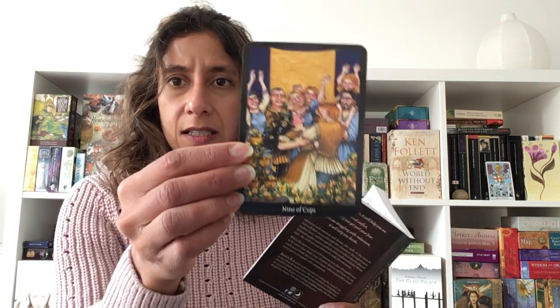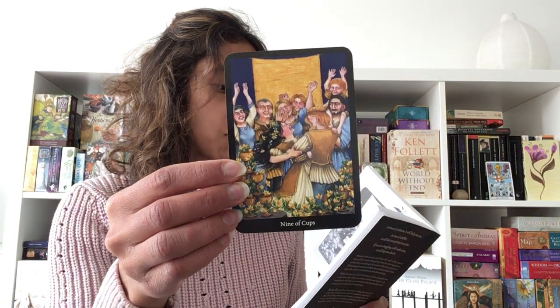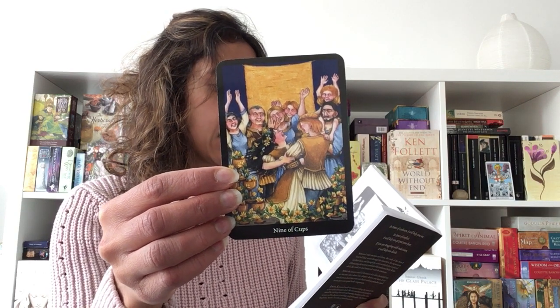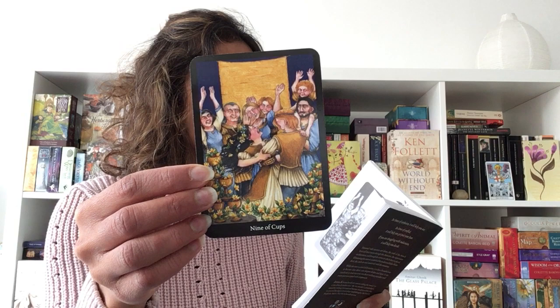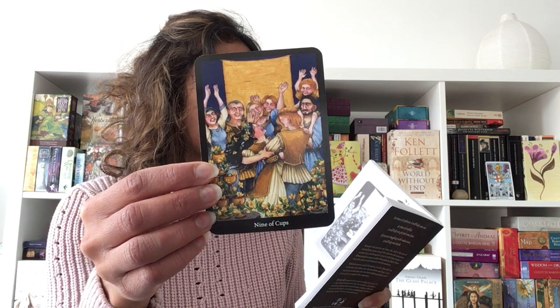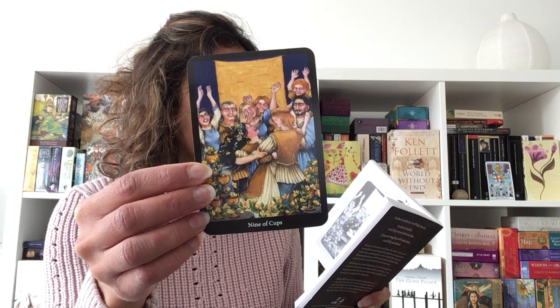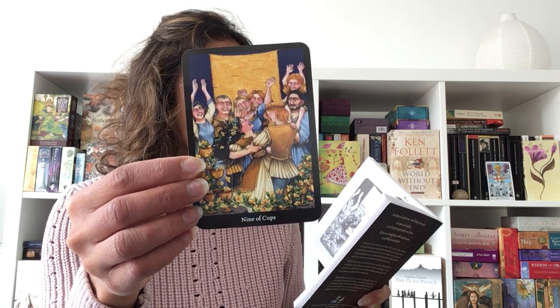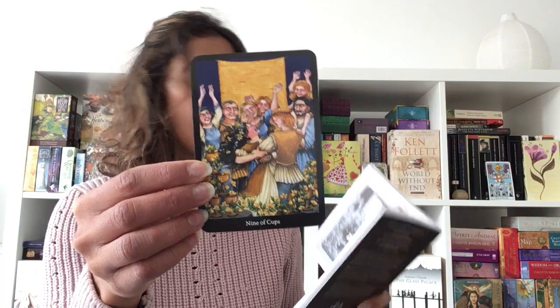Okay, so here is the 9 of Cups. It says here, it means a time of jubilance, of joy, of festivity. It is a time of conviviality, of friendship and carefree ease. This is a beautiful card that not only contains the tiniest warning not to fall into irresponsible excess. The Nine of Cups' joy is based on certain external circumstances.